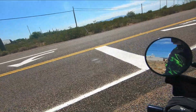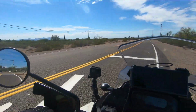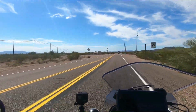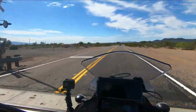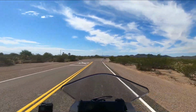Hi everybody, this is KLR Kirk with part two of Little San Domingo Wash. Since we had a failed attempt on the first part, we're going to give this another shot. I did find another route. It was a hard road that's closer to Morristown. This hard road will take us right down to Little San Domingo Wash.